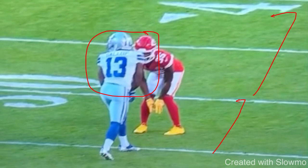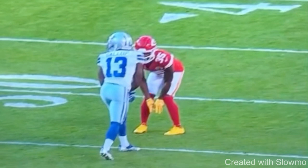You have to focus on having a good pad level, because when you have a good pad level, there's no indicators with your movement. You're not letting the DB know, hey, I'm about to make a break. So you want to focus on keeping your number covered, and I'll explain what that means, and making every single route look like a fade.